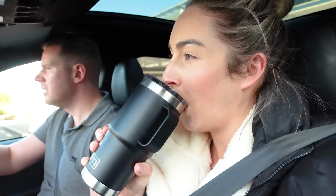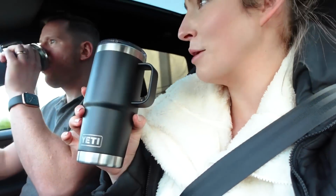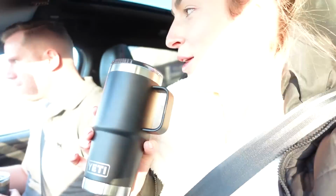Also, we made ourselves hot drinks before we left the house. Left them in the car. Still hot? Still hot. Mine's actually still too hot to drink. I know, these Yeti mugs are legitimately so good if you're looking for a way to keep your drinks hot. So we're heading home. We haven't had lunch and we're both starving. It also sounds like the babies are starving too.